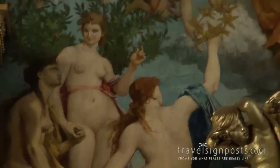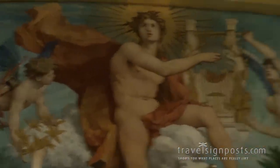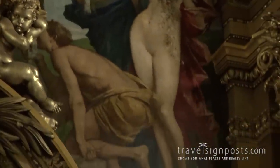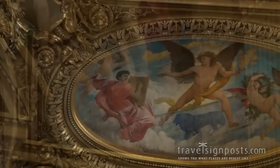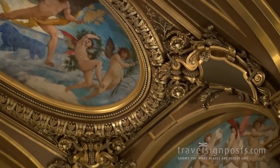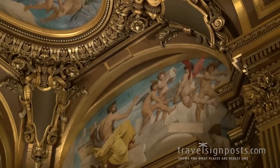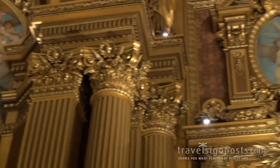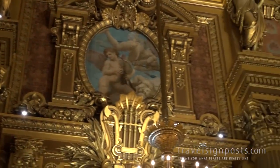Well, there's more naked flesh, at least under oil, in this place, than in the Palais Garnier. Anyway, they all seem to be having a gay old time of it.